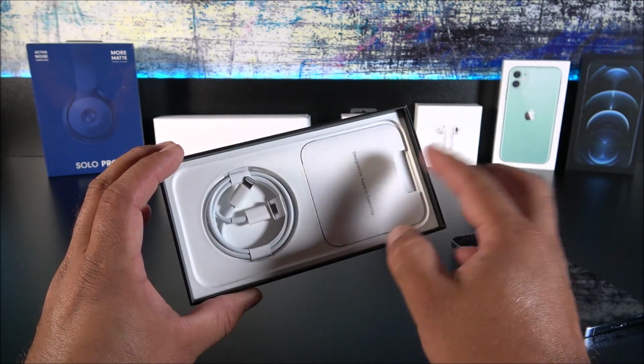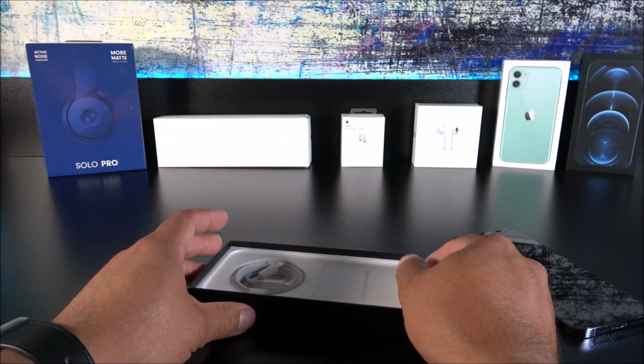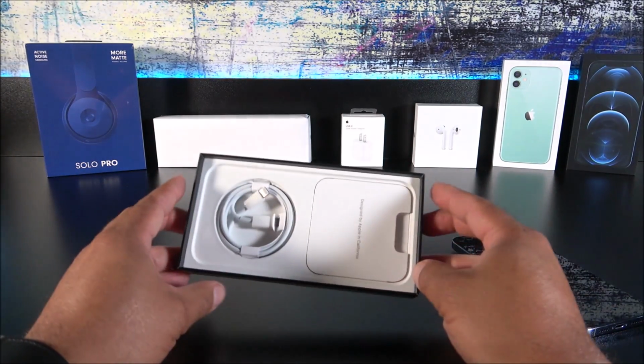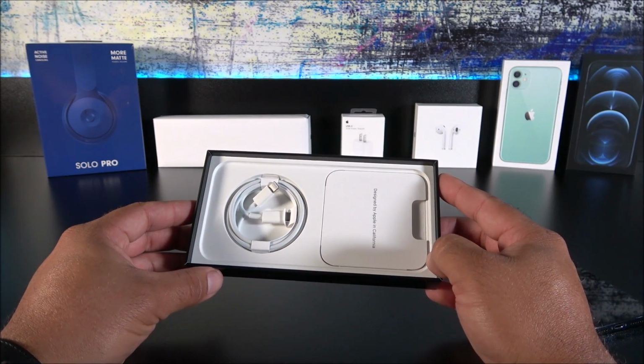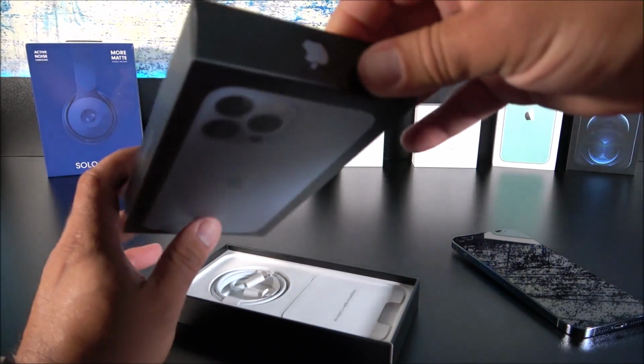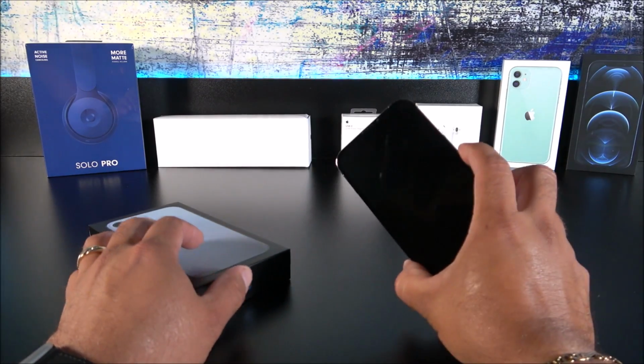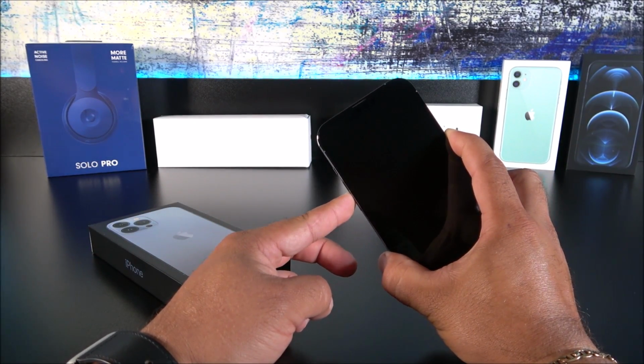Here we have the lightning cable with the manuals. And of course, we don't get the charger. That's why you see the charger back here. I went ahead and purchased the 20 watt power adapter just because the other one got ruined. So that's all we get inside of the box here. Let's go ahead and check these cases. And in the meantime, let's go ahead and turn on this device.